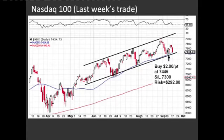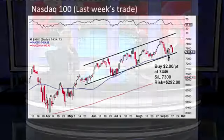By moving that stop loss up by 100 points, it also significantly reduces our risk on the trade. We said we would happily risk $292 on this trade, and we're essentially going to shave $200 of risk off that by raising the stop loss. That's critical in trading: keep your losses small. It's one of the reasons why we've generally done well on this show over the years. Okay, so we'll be checking in on that to see how it all plays out.